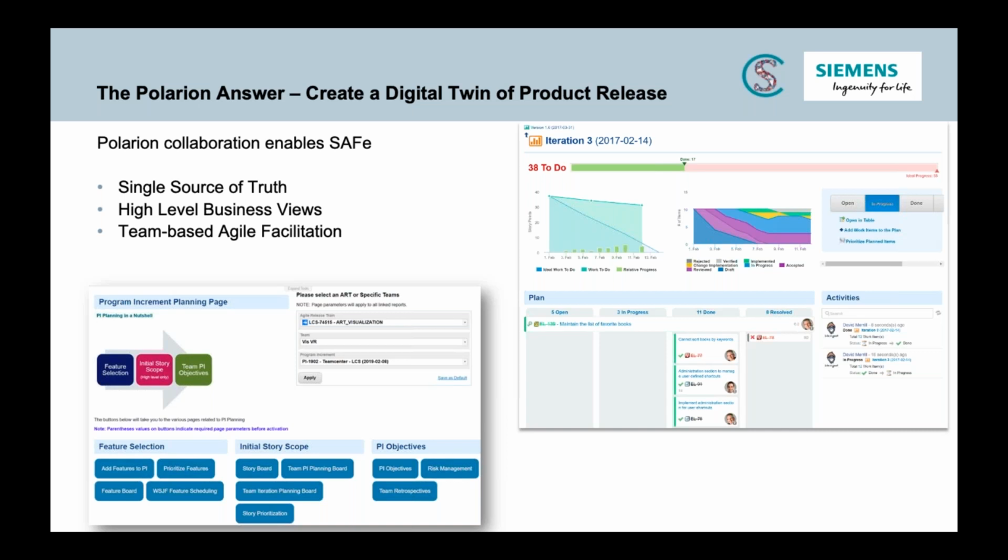So Polarion allows you to collaborate with those teams who are ready to go to SAFe. It provides a single source of truth for all of the product development activities, from ideation all the way through to delivery and final documentation. But along the way, there's a high level of business reviewer capability. So the managers, the marketing teams, and the executives can watch the underlying activity of Polarion lead up through these team-based agile facilitation into information and decisions that become very quantifiable for them.